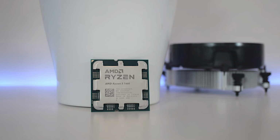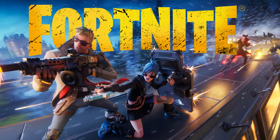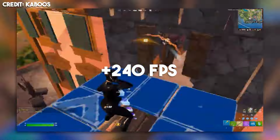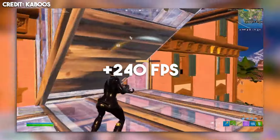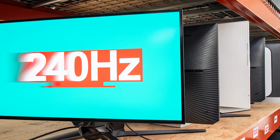Also, this Ryzen 5 7600 will allow you to play esports games such as Fortnite or CS2 at 240 plus FPS on average at 1440p resolution competitive settings. So if you want a 240Hz 1440p monitor, feel free to buy one.